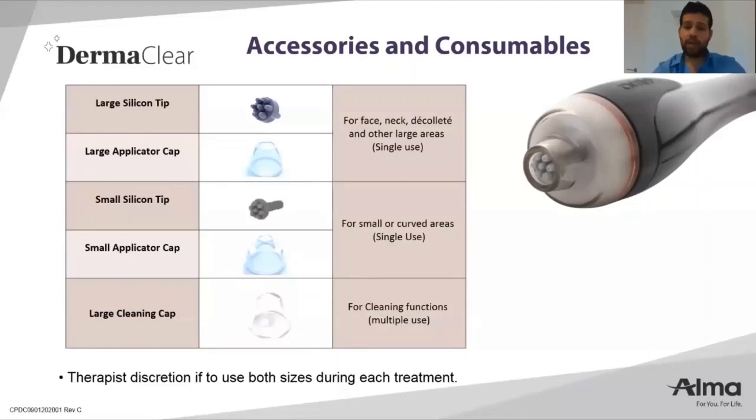On the starter kit of the system, we are offering 15 tips of each type and each size, together with the system itself. And we have the large cleaning cap, which is used for internal cleaning of the system. All of these tips, except the cleaning cap, are single use and are considered consumables. It is up to the therapist's discretion if to use both sizes during each treatment, or if they prefer to use just one size, which will cover the entire area of the treatment.